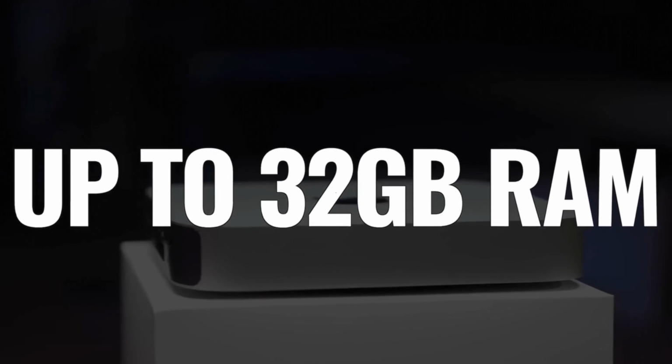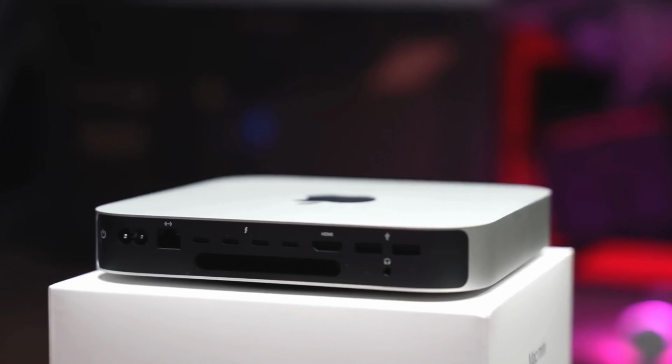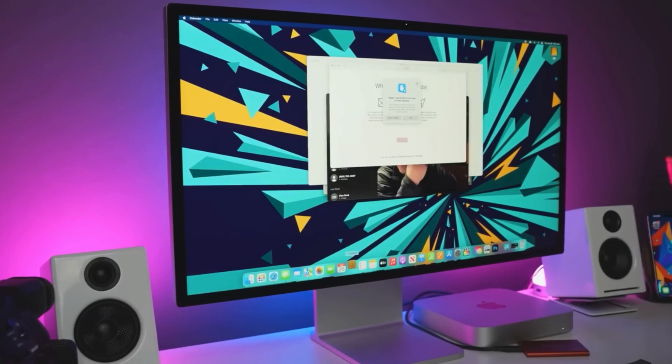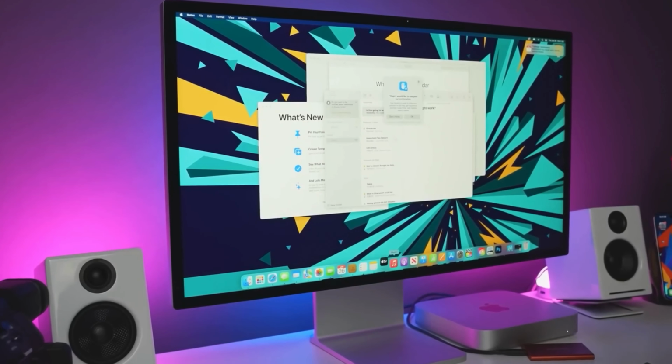Like I said, I got the 512 SSD with 8 gigabytes of unified memory, and this is the 2023 M2. Okay, this is the Mac Mini M2. This thing is a beast. I can't stress this enough. It's a beast. Now, everything that I'm using it for is literally blowing through it.